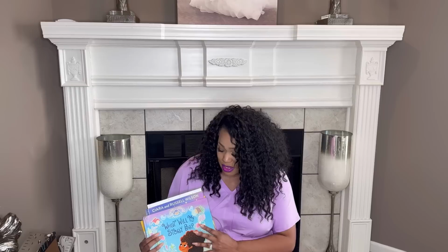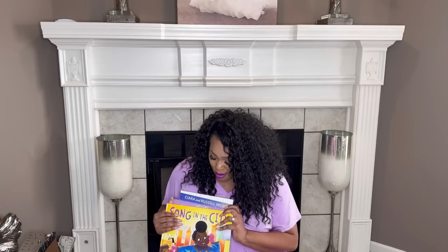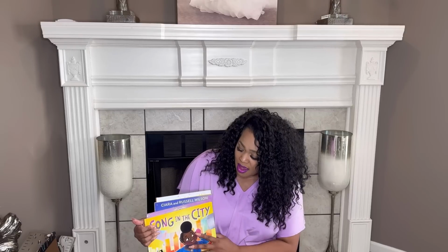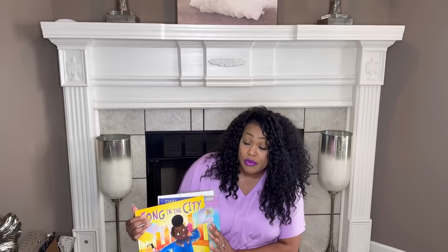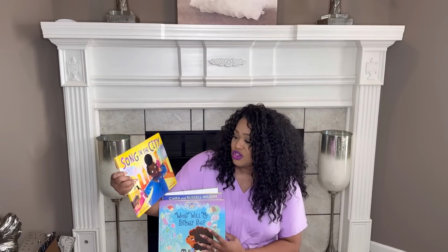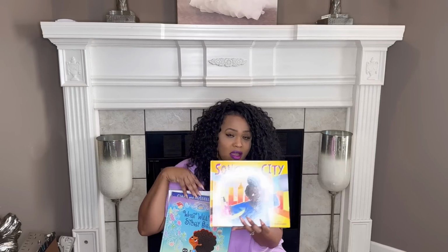cutest little books. And you all know that we have a new grandbaby. I call her my sweet pea. She's so cute. And I just wanted to have some books so that when she comes over, we can read to her. She is the sweetest little baby. And I just wanted to get some things to add to her little collection, and the representation is what got it for me. This one says Songs in the City, and it's just little brown girls on the covers, brown girls and boys. And I just thought how perfect, guys.